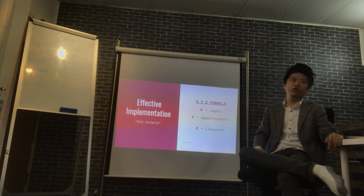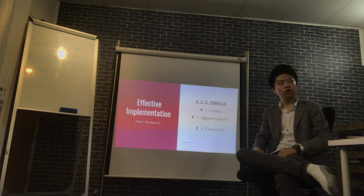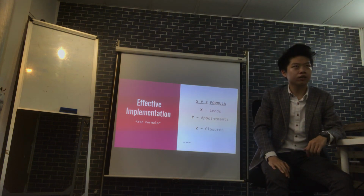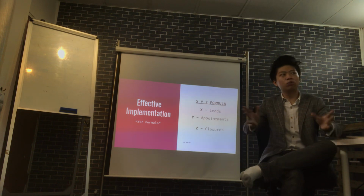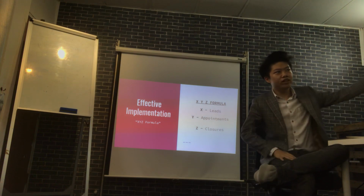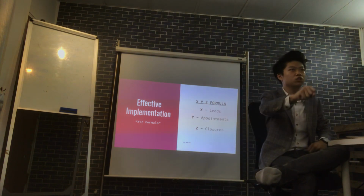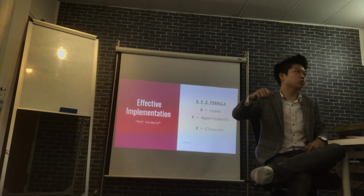Okay, now I'll be sharing with you the effective implementation, which is the XYZ formula. Remember in Alaric's presentation, he talked about how marketing is like a formula, and making money is a formula. Once you know how many leads you need, to how many appointments you get, to how many closures you make, the XYZ formula is the same thing.